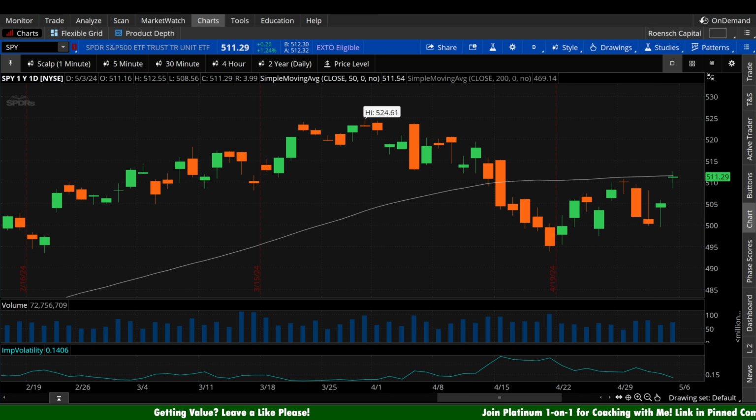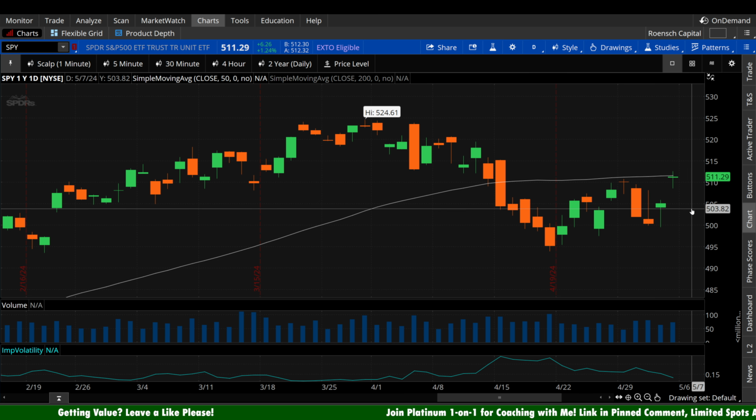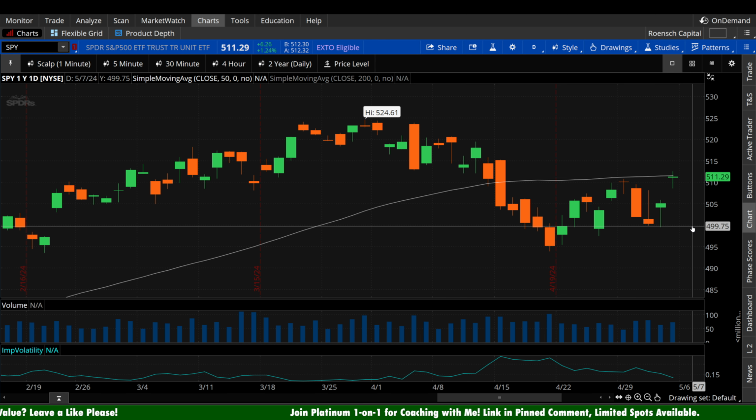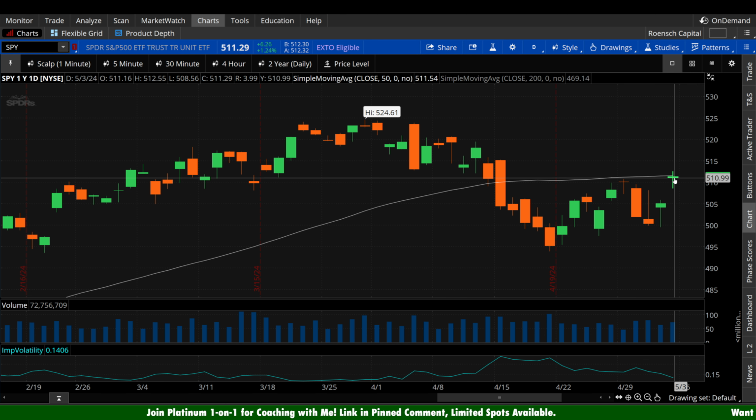Okay, bears. Priority number 1, reject the 50 and get back below that psychological 510. Try to set yourselves up for a back test of $500 a share, which is really the level that if you're a bear, you want to get back below. Okay, that starts with a rejection off the 50-day, which, by the way, everyone's watching on SPY. It's such an obvious level.